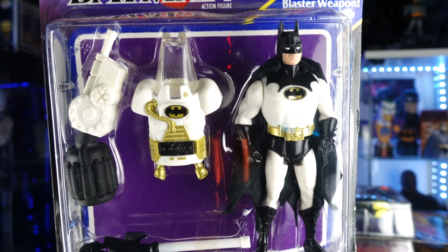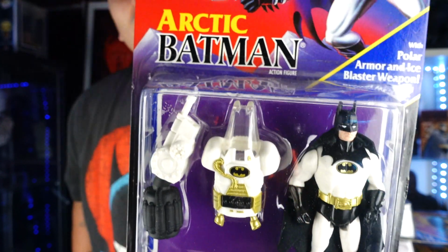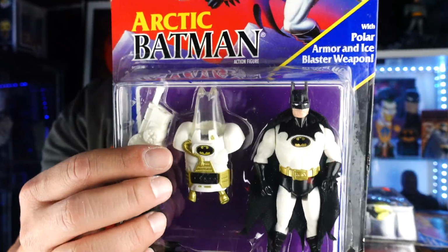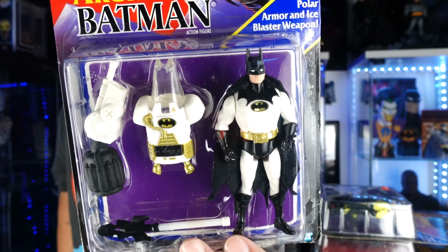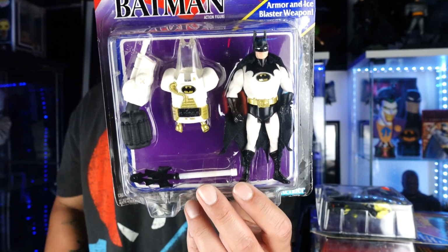Polar, says place polar armor over figure's head. So this is cool, man. I had this one as a kid too, and I used to love putting that little armor piece on him. And then on the back, we have the Batmobiles.